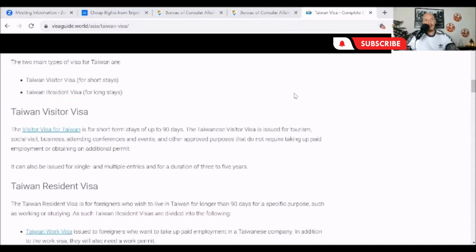So it shows the Taiwan visitor visa here, for visitors looking for short-term stays of up to 90 days. Now, the important part is getting to the country. If you want to make Taiwan your home or you want to job search, you have to first get to the country, because more often than not, it's easier to get a job in country. And I'm mainly talking about teaching jobs here.